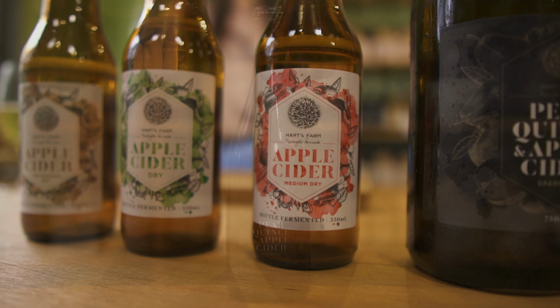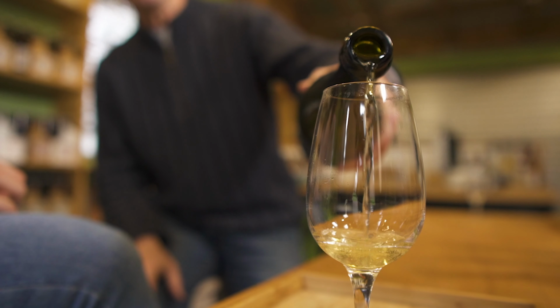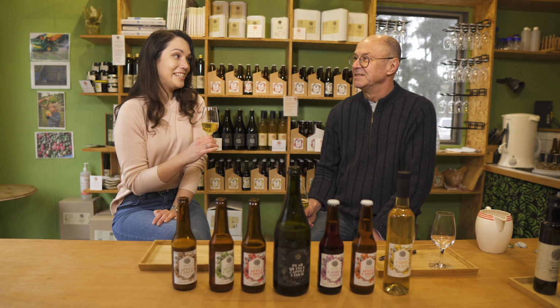Very nice. The next one we'll try is what we're calling our apple, pear and quince. This one is unique to us again, and we aim this at the sort of Prosecco market. This is not a champenoise style really because it's not riddled. There is still a yeast sediment in the bottom of this. Right. I'm very excited to try this one.